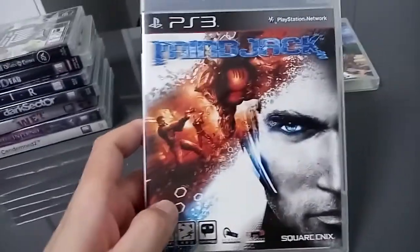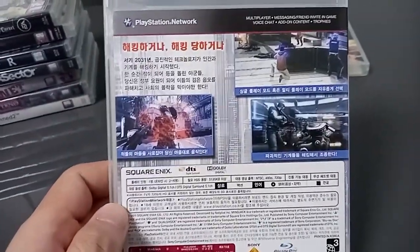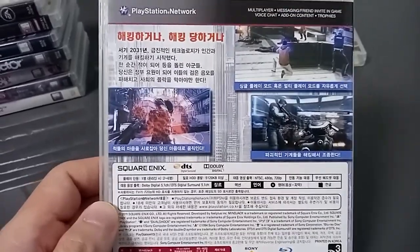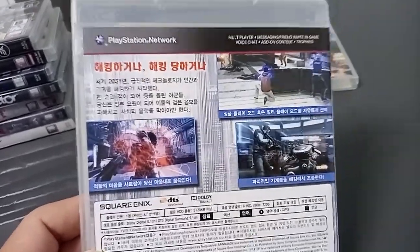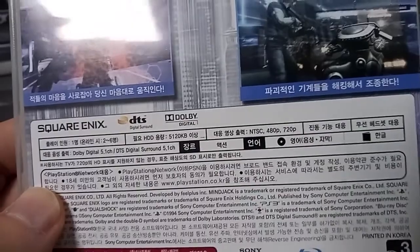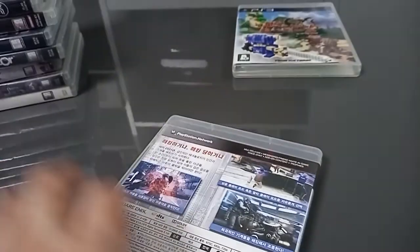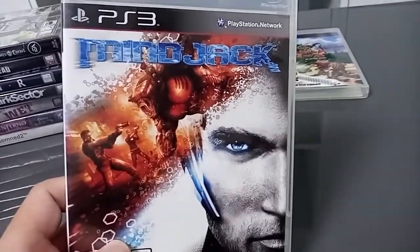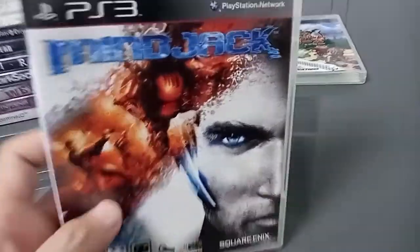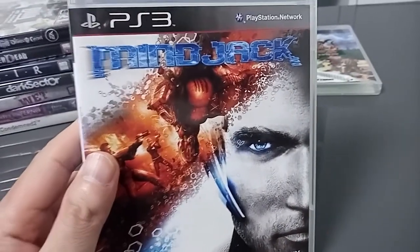This is Mind Jack. I don't know what this game is. It sure looks generic, which is a-okay with me. This sure looks like some trash that I would play, so I'm looking forward to this. I do see that it has an English language option, so that's pretty cool. When you're buying games in Korea, you're kind of rolling the dice on what language it's gonna be. Who knows, it might be Japanese with English, or Japanese with Korean subtitles, it might just be in English, it might be in Korean. Who knows? You kind of roll the dice, though.